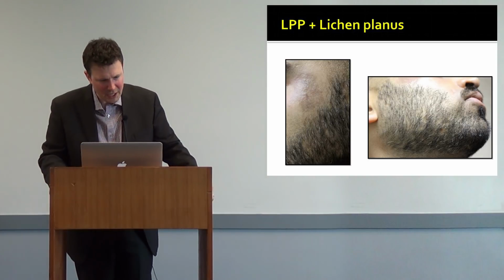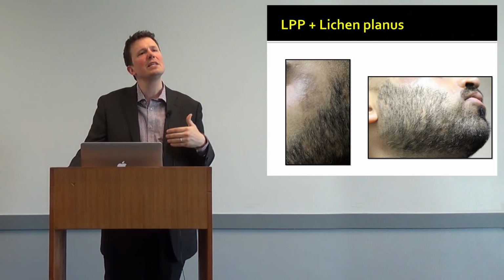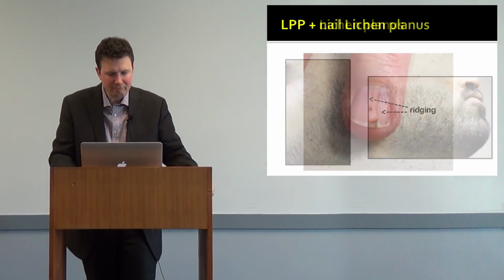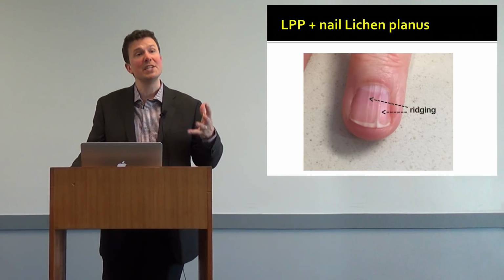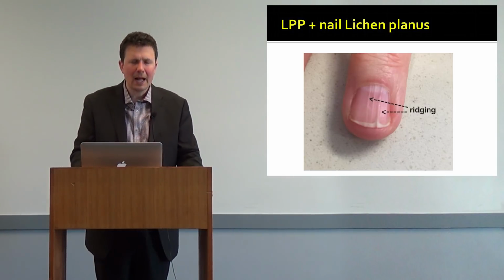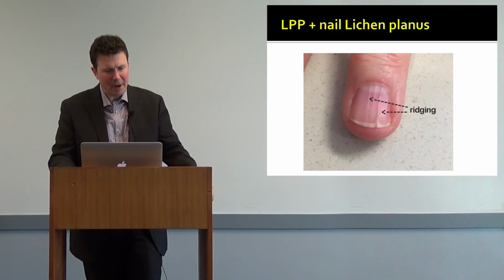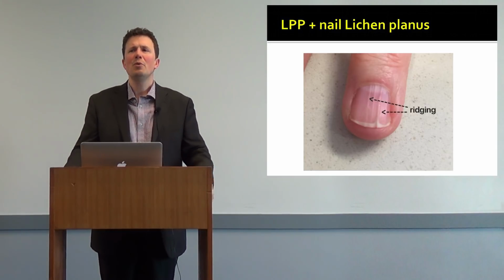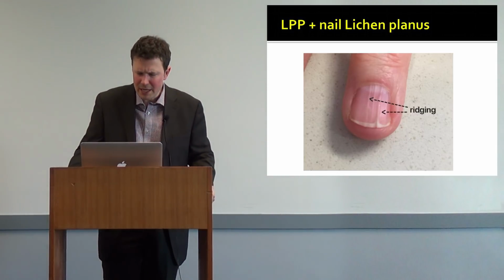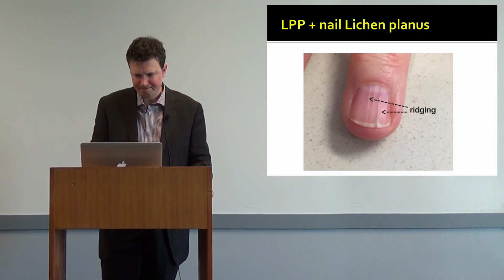This is a patient with Lichen planopilaris, and when we look up close at the beard, we see that there is Lichen planopilaris of the beard hair follicles as well. A patient with typical Lichen planus of the nail with this vertical ridging and this V-shaped separation at the end. We have to remember to look at the nails. Commonly we don't, but nail disease may be frequently present. We have to remember also with a full history to ask about vaginal symptoms, dyspareunia. Vaginal Lichen planus may be present more commonly than we're often aware.